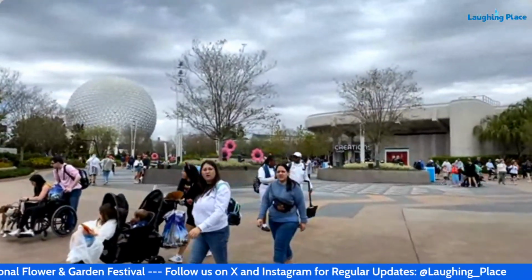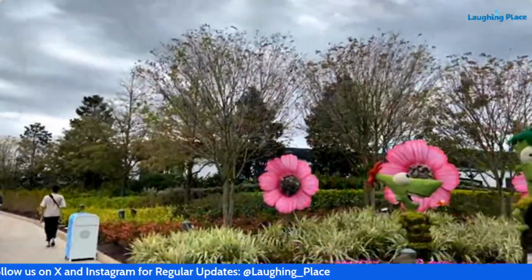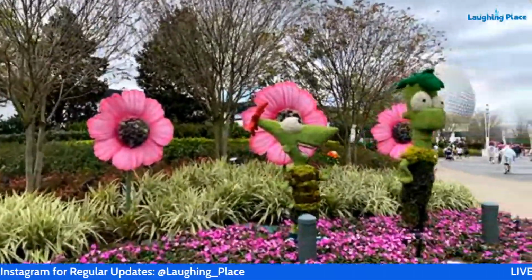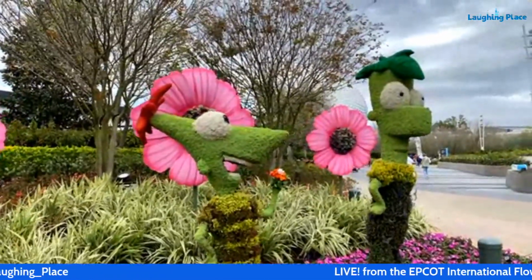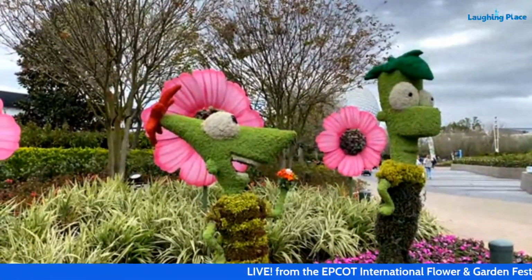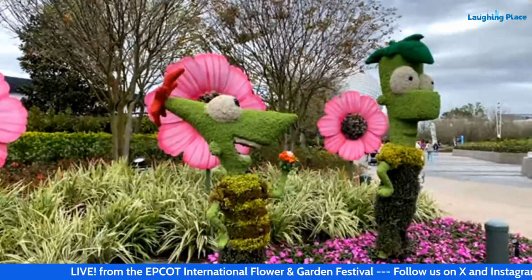And then right across over here, making their grand return after a few years, Phineas and Ferb. I remember where I was when I first realized that their heads were shaped like the letter P and the letter F. It was quite the revelation.